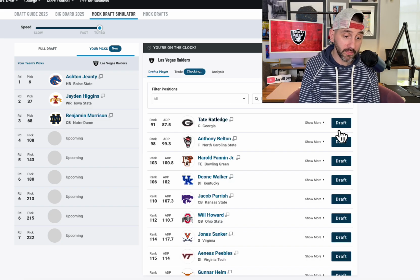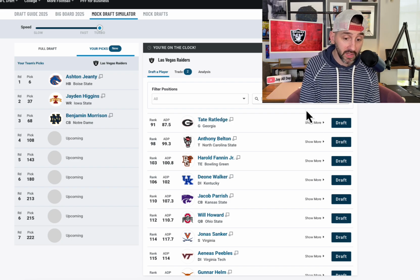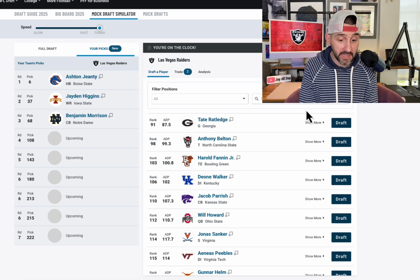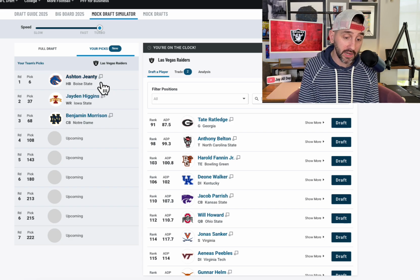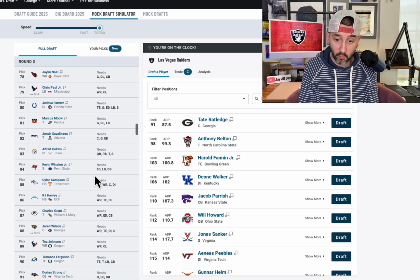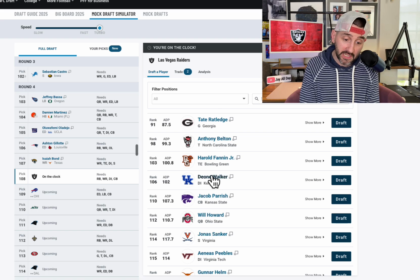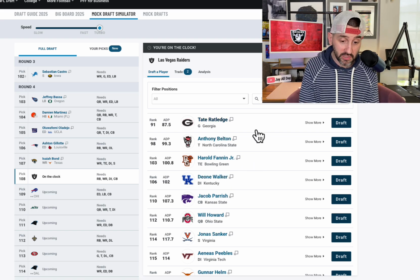Now, we're up in the 4th round, 108. Bringing some offensive line depth to this roster could make some sense here, right? We got a running back. We got a wide receiver. We got a cornerback, right? Now we're drafting in the 4th round, 6th overall in the 4th round. We got our running back. D-line could be very interesting as well.